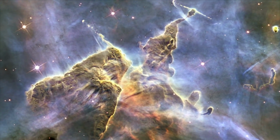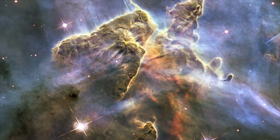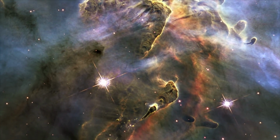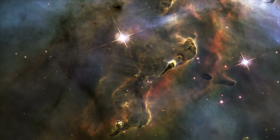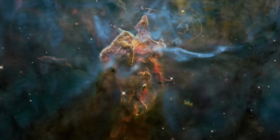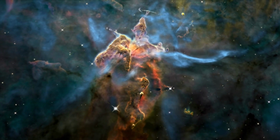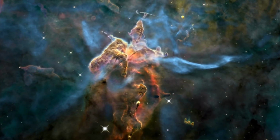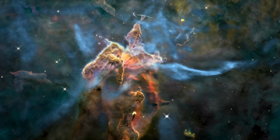To commemorate 2 decades in orbit, Hubble highlighted a small portion of one of the largest observable regions of starbirth in the galaxy, the Carina Nebula. The image captured the chaotic activity atop a pillar of gas and dust 3 light-years tall, which is being eaten away by the brilliant light from nearby bright stars.